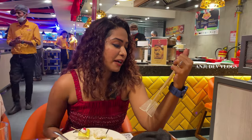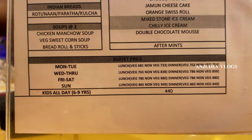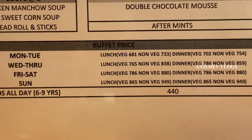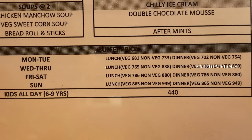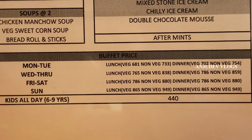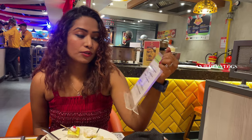Here goes the buffet price. Monday to Tuesday lunch veg is 681 and non-veg is 733. Dinner they are charging veg 702 and non-veg 754. Wednesday to Thursday, there is another rate. Lunch will be 765 and 838 for veg and non-veg. Same dinner, 786 and 859. Friday to Saturday, it is 786 and 880 for lunch. And for dinner, 786 and 880. Again, Sunday, the charges are higher. Lunch, it will be 865 and 949. Dinner, 865 and 949. Here goes the rate. And for kids, all day, 6 to 9 years, it is 440.